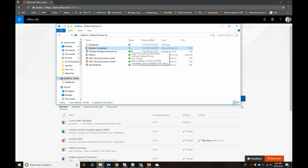That means that it is currently on the device, syncing it down to the device to open it. But what that also means is that if you don't access that file for some period of time, OneDrive will automatically free up the space on your computer and move it back up to the cloud. So the only way to make sure it stays on your computer, and Kim mentioned this, is if you say always keep on this device, and then you'll see the full green checkbox.